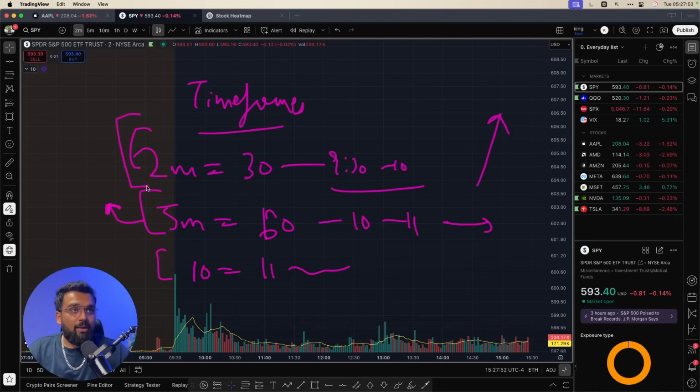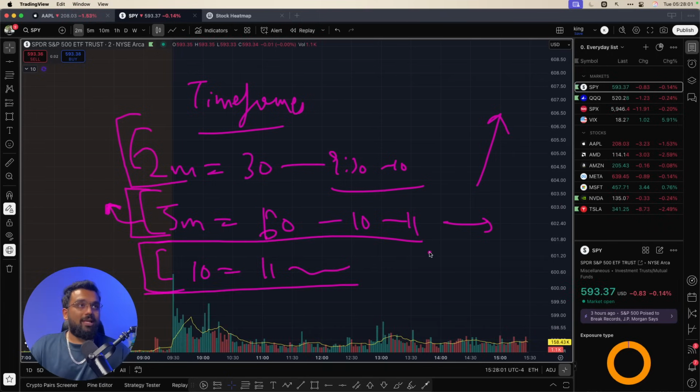Okay, so when I'm on a 2 minute chart, I do not look at anything else. When I'm on a 5 minute chart, I do not look at anything else. When I'm on a 10 minute chart, I do not look at anything else, and that's it. Cool. Let's break it down.